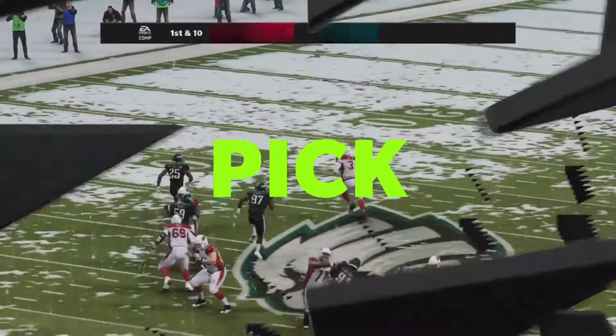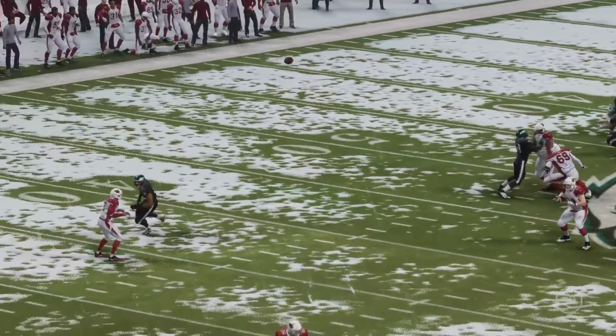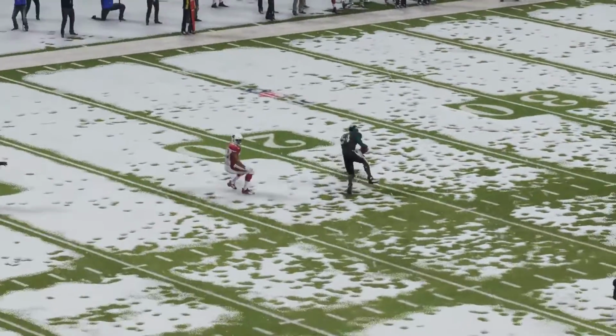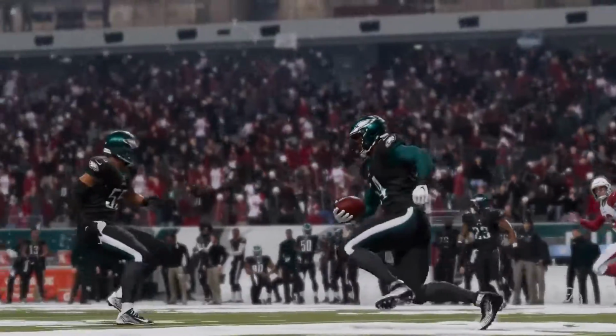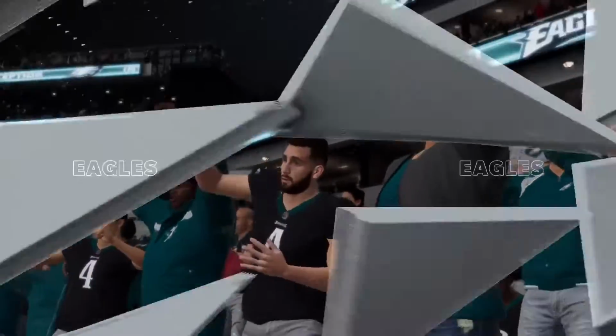First possession of the third quarter, an interception, so maybe a second-half tone setter. Indeed, and not the tone they wanted to set. That's the equivalent of running out the wrong door and running into your pool instead of running out onto the field. A real dud for that one.